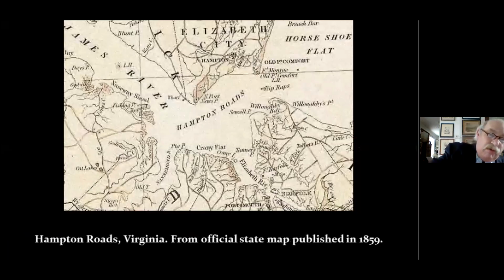Of course, this is great. When we say the lower James River, you can see what says Newport News Point, and then you look over and see Ragged Island. That's where the fleet would hang out, right at the entrance to the Nansemond River. If you look to the right, that's Pig Point, and that's where the fort was supposed to be constructed.